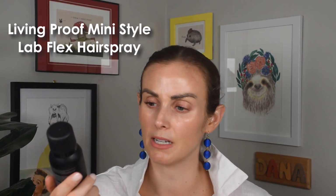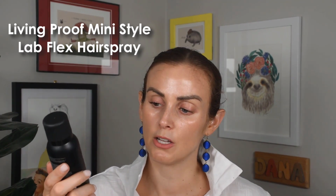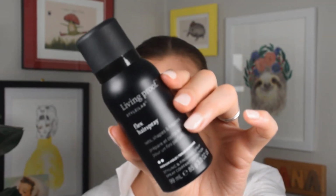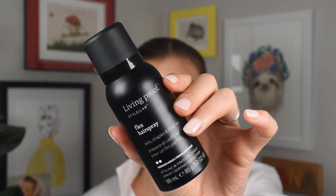Okay, we only have a few more. Next thing I have is the Living Proof hairspray. This is called the Flex Hairspray. So this is a medium hold. I got this when I went on vacation to New York because I needed a new sunscreen, or not sunscreen, hairspray.